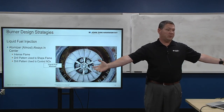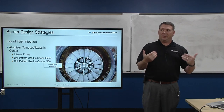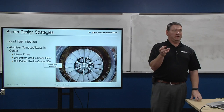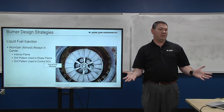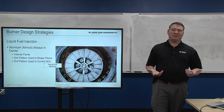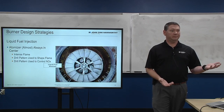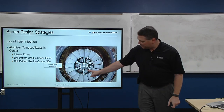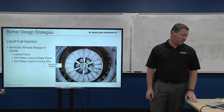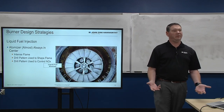Or if I have a really big furnace, I want a bigger flame so I can increase the heat transfer, or maybe I can make my flame shorter. So a lot of time is spent on what the tip of this is going to be and how it disperses into the furnace. Because if you just look at mass flow, you know how much fuel you need. That's pretty simple. Here's my flow rate. So this part is the complicated part. So we use it to shape the flame and also control NOx, because that's basically controlling the temperature of your flame.